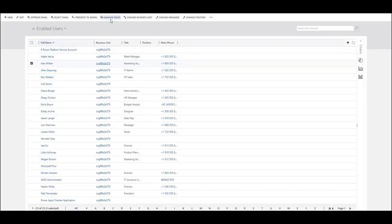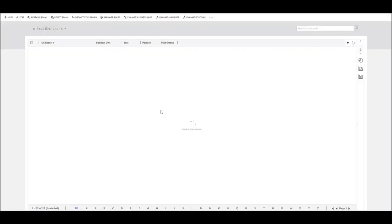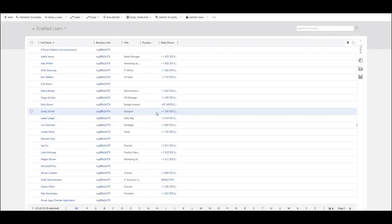So select the maker here, manage roles, and I can select a new security role here, select OK, and I've now elevated the permission of Alex from an environment maker to include the entities that we've just specified.